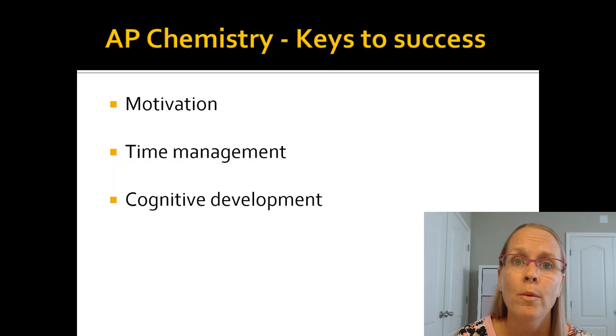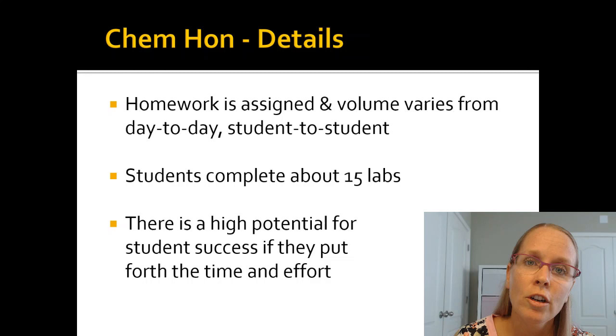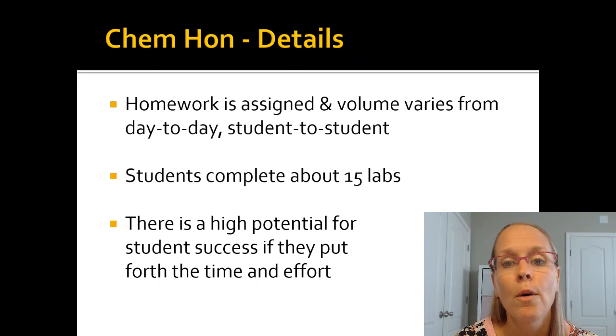For Chemistry Honors, yes, there's homework, but definitely not as much as AP. It can vary. Some days are more instructional based. Some days we get to work on things in class and then we finish at home. And then other times there are a few homework assignments. Again, labs, I do try to get those done. So we'll have to see how that works this year. But this course, unlike AP Chemistry, has a very high potential for success. There are years where almost every single student is getting an A, and usually where it's not, there are some students who are struggling with material and I try to help with that.